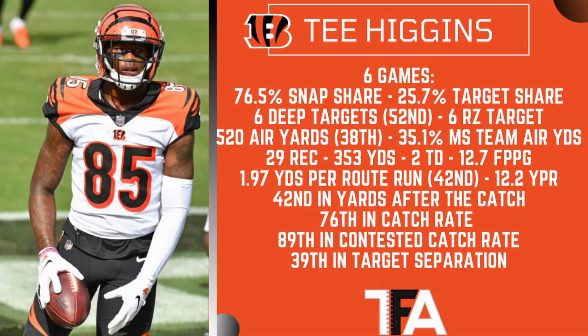And we're looking at another good spot here for T. Higgins. Currently leads the team in targets with 8.2 per game. He's getting 26% of the target share, 33% of the air yards, 87 air yards per game. He's one of Burrow's main targets.